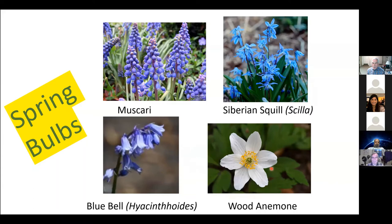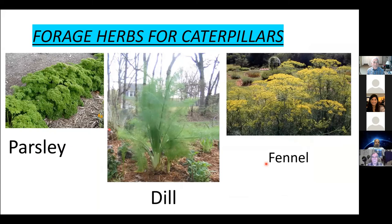Now I'm just showing you all these to show you what a variety there is. And on one of the handouts you have, all of these are listed with their times of bloom and their heights and so forth. You can also make sure that you have some herbs that are very good for butterfly caterpillars, namely parsley and dill and fennel.